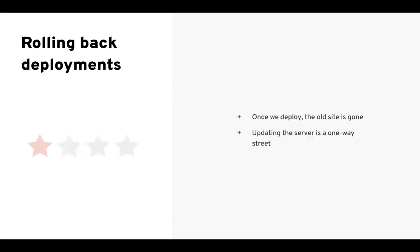So anytime you deploy, it could be that it goes wrong, or that you discover only sometime later that it's gone wrong in a way that you didn't know at the time. And then you need to roll back. So you get 1 star in this category if once you deploy, the old site is simply gone, vanished, not available. Only the new site remains. That would happen if you, for example, deploy all code changes using FTP or SFTP, and you've got the old code on the server and you replace it with the new code over SFTP, and then you realize that it's gone. Then you need to go and restore a backup. Okay, that's the situation when updating the server is a one-way street. Once you've updated the server, you're stuck with it.